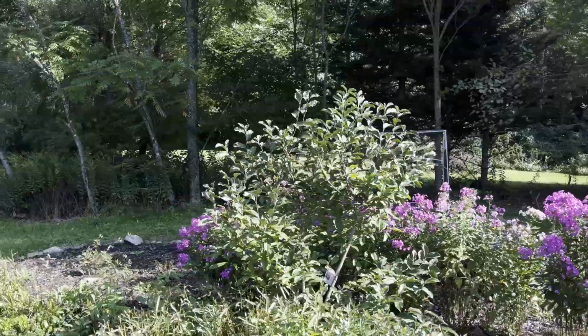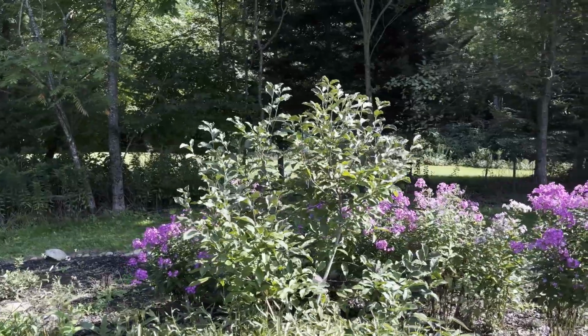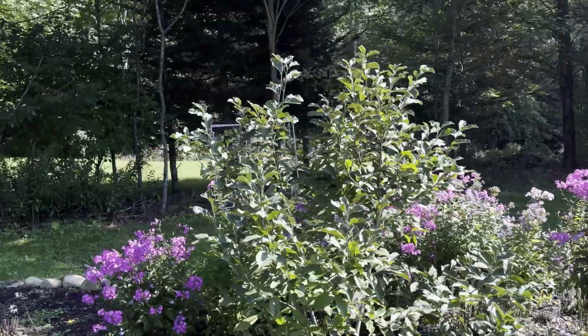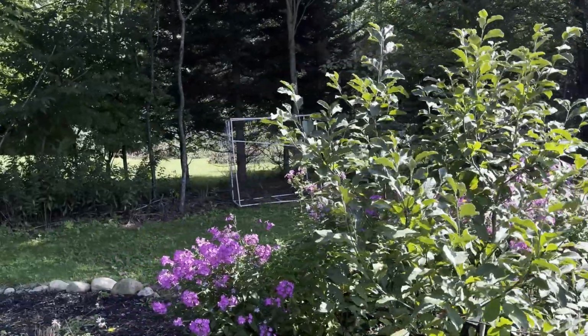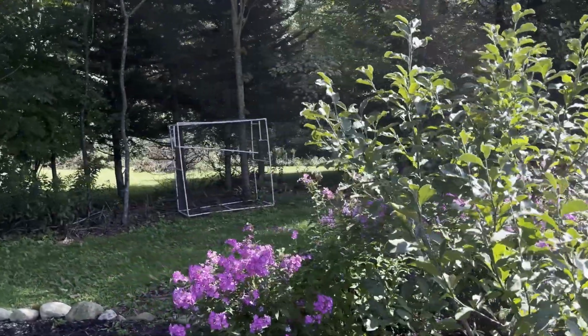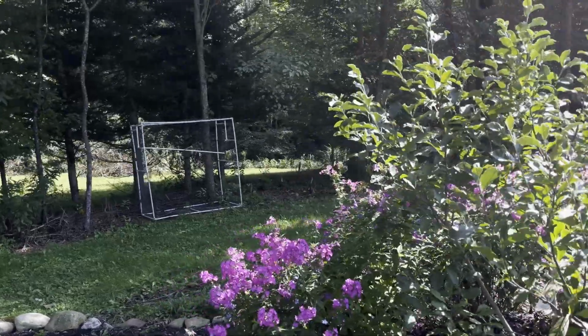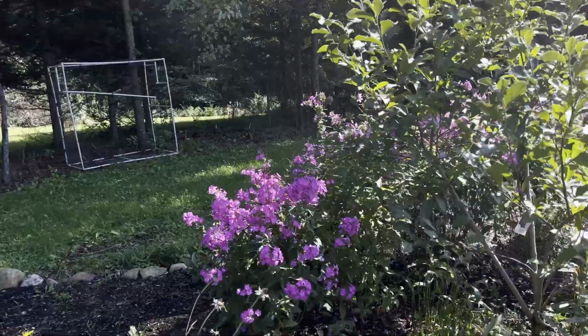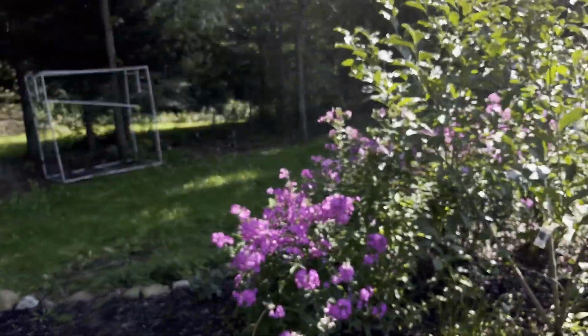And I just love phlox so much because some of them also have beautiful fragrance. Not all the varieties have this beautiful fragrance to them, but some of them do. And you can see here they kind of start getting shorter over here because this is where the deer tend to come the most, and these get grazed.